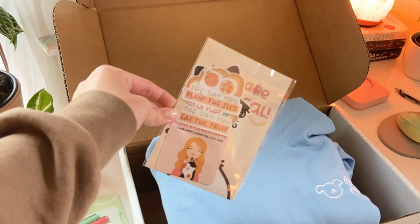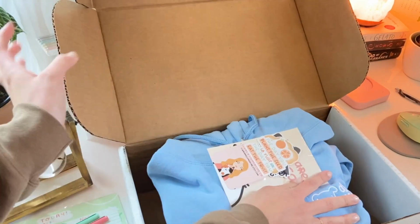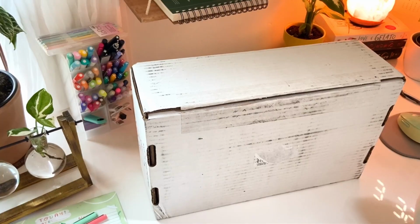I just have some poly mailers that I use. Thank you so much, Emma, for ordering this. I'm so excited that you got it and that you liked it.